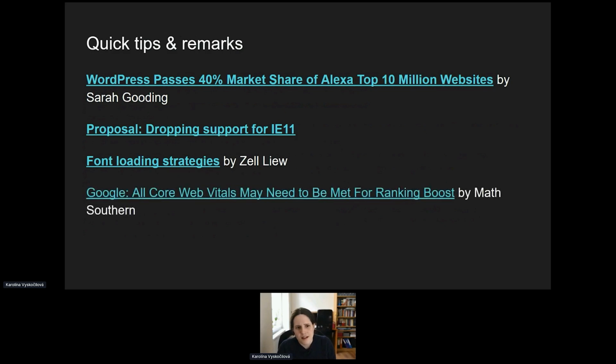There are two things. As you know, from the 1st of May there will be Core Web Vitals, which you should meet to get a ranking boost on Google. But there is a really good article saying that you need to pass all the Core Web Vitals to get boosted. And if not, it won't affect you that much. To help you out, I found a really great article on font loading strategies on CSS Tricks. So if you want to boost up your speed with fonts, just go there and check it out.